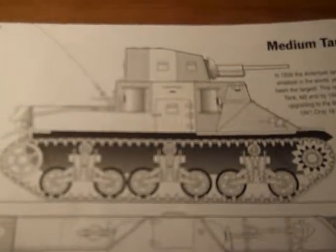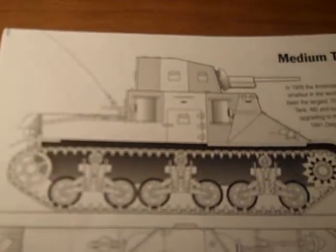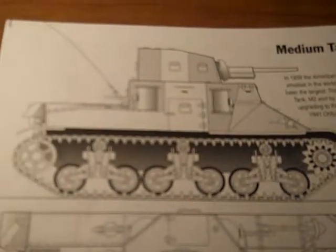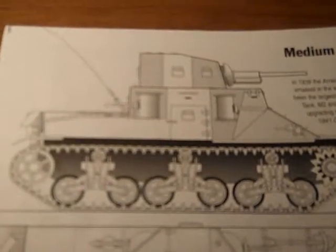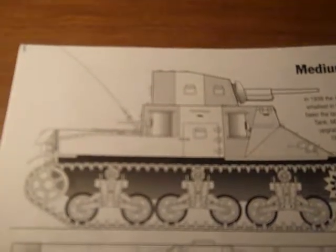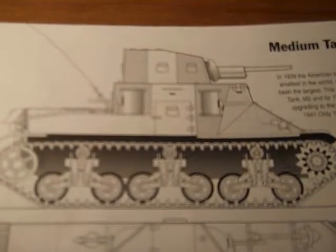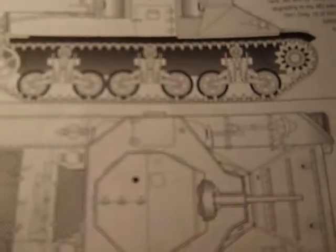Here's the M2A1 medium tank of the U.S. Army. This is a piece that Amy and I had met at Aberdeen some years ago. She's not there anymore. She's about 18 feet long, pretty high silhouette.